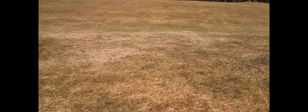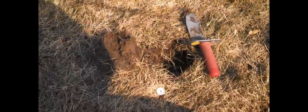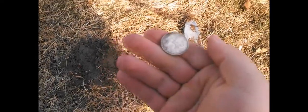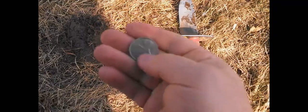My first good signal here could possibly be my first silver, I'm not sure. It's like a poor man's silver if it is. It's a Canadian quarter, rings up pretty high on the AT Pro. It's a 1968, and I know they made silver a little later than we did in the U.S., I should say. But I'm not sure when they stopped making it. It could have been 66 or 68. It cleaned really well, but Canadian money usually does, so I guess I'll find out when I get home.